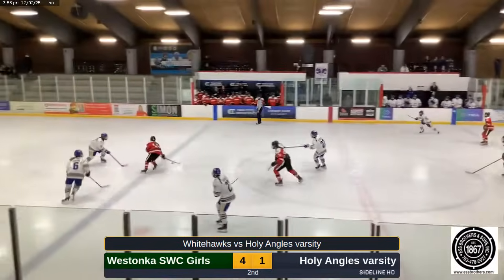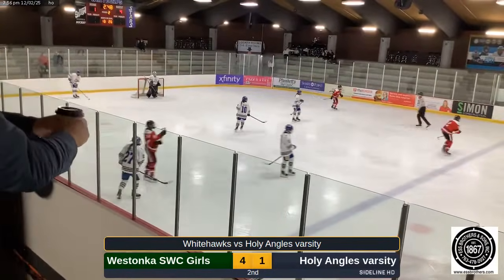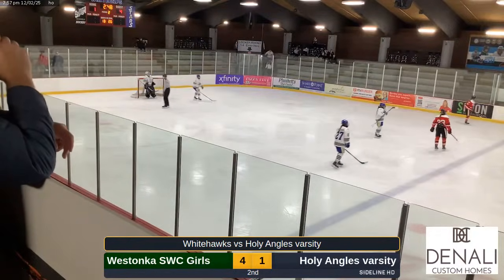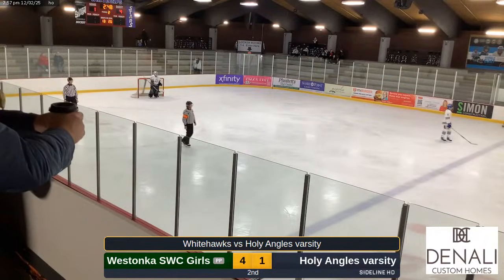She floats it ahead to Kohler. Kohler dives in behind the back. Goes down with a trip. And that 5 will go off the ice for a while, I think. Kohler going behind the back. It's tripped. Rewind and look at that.